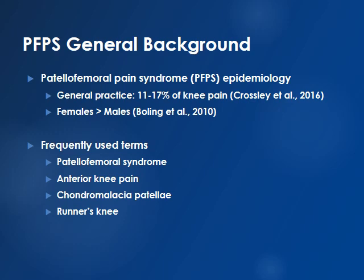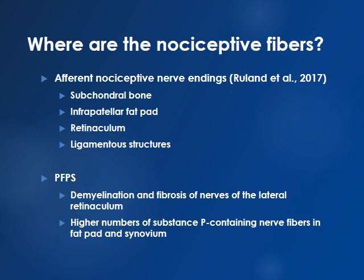It's frequently called various different things, which are relatively unhelpful because they don't help us to localize where the pain is coming from. So patellofemoral syndrome, anterior knee pain, which is nonspecific, runner's knee, and chondromalacia patella is a favorite one that people do tend to call this. But the reason why it's not that helpful is because even if there is chondromalacia, the pain is unlikely to be coming from the cartilage.